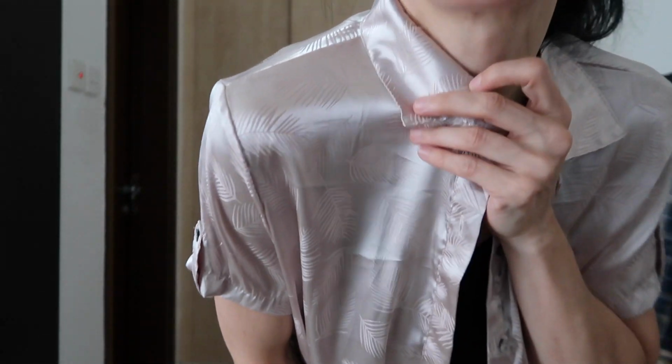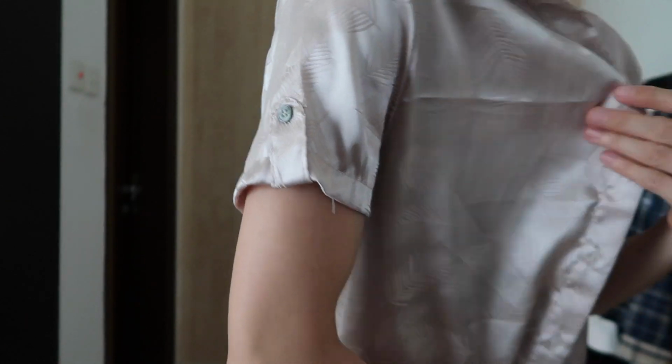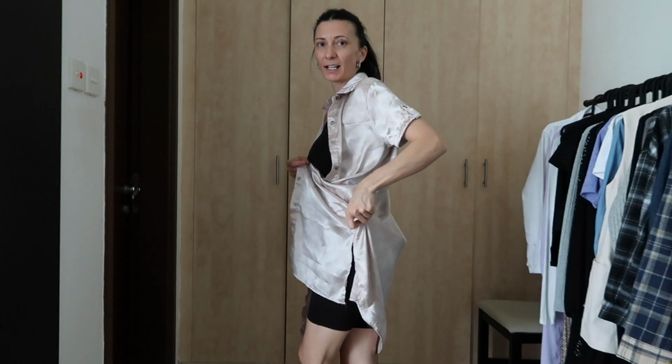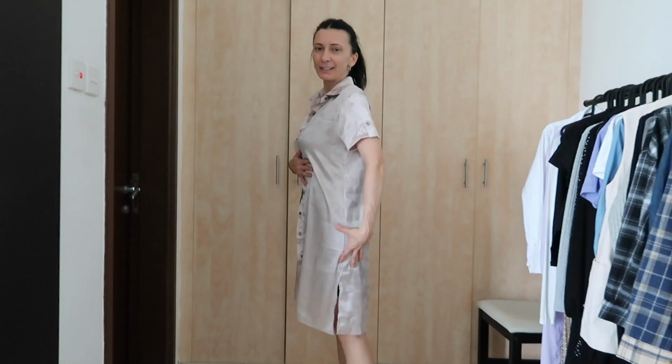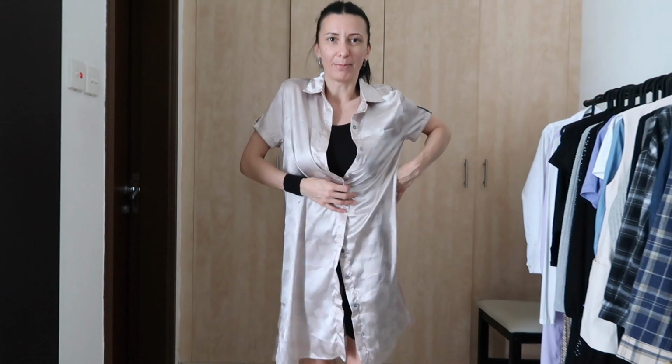So I just bought this. I think it's more for around the house. I think outside I'm not going to wear it, but it's this very shiny and nice material and has very nice details as well, short sleeve. And it also has these details here on the side, and it's so beautiful. Maybe just in the house, or I think I can even wear it with a belt, maybe like a dress, a skirt, something, I don't know, but I like it.